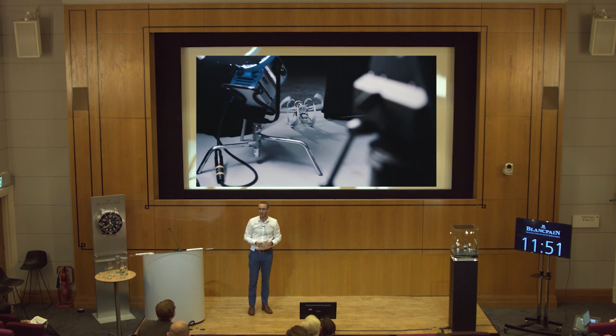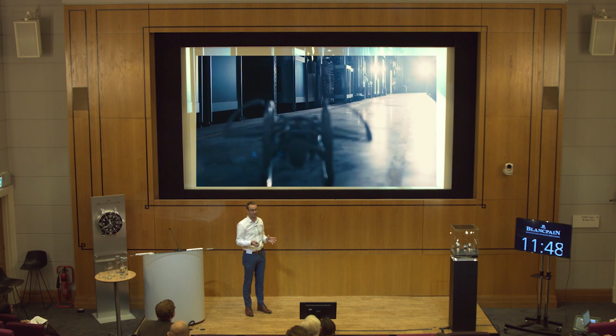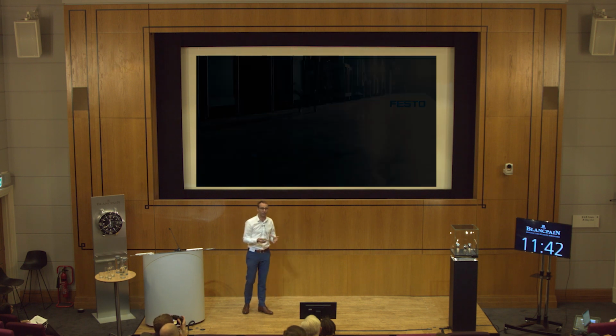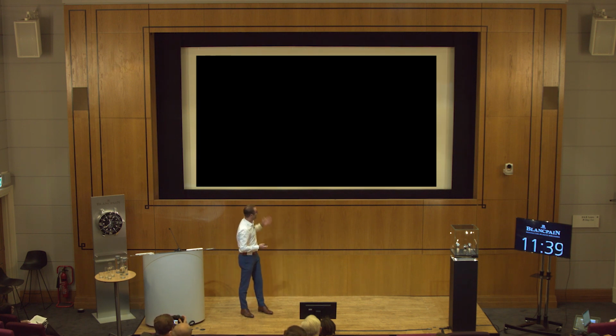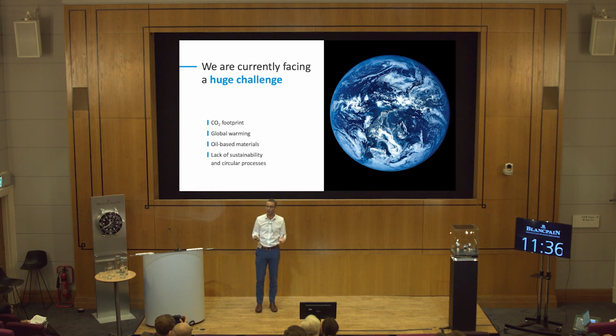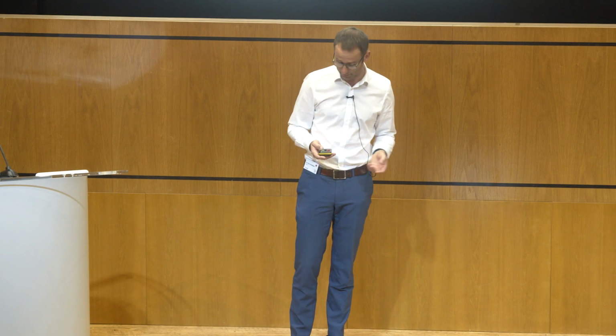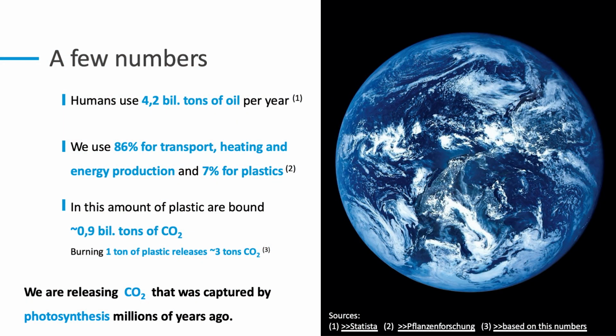So having experience in bionics and robotics over the last years, we decided that we now want to take this knowledge and try to solve real problems. Therefore, as you all know, one of the biggest problems is global warming due to the fact that we have a lack of sustainable and circular processes and still need that much oil-based materials, leaving a big CO2 footprint. And just some numbers, in the last year, we used more than 4.2 billion tons of oil as humans, most of it for transport, heating and energy production.